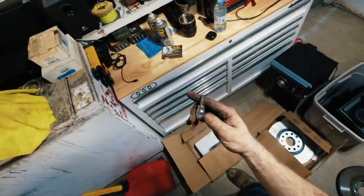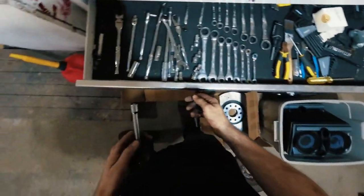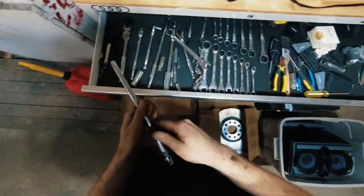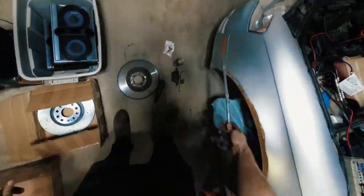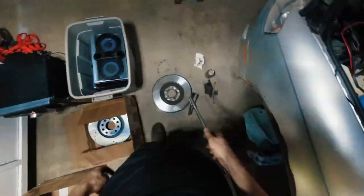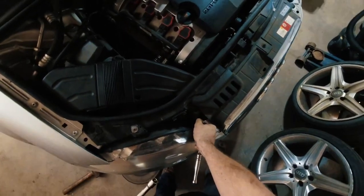So Torx 25. I already have the Torx 30 out. I'm going to need a long extension. That'll work. And then we need a deep 10mm on it. This is probably overkill, but it's gonna make my life easier. First, let's pop these off right here. These are the Torx 30s.